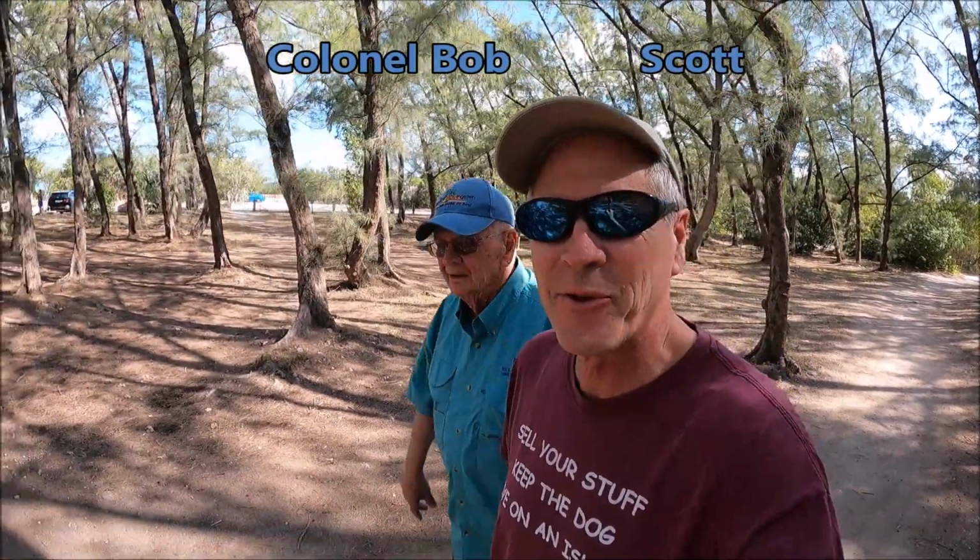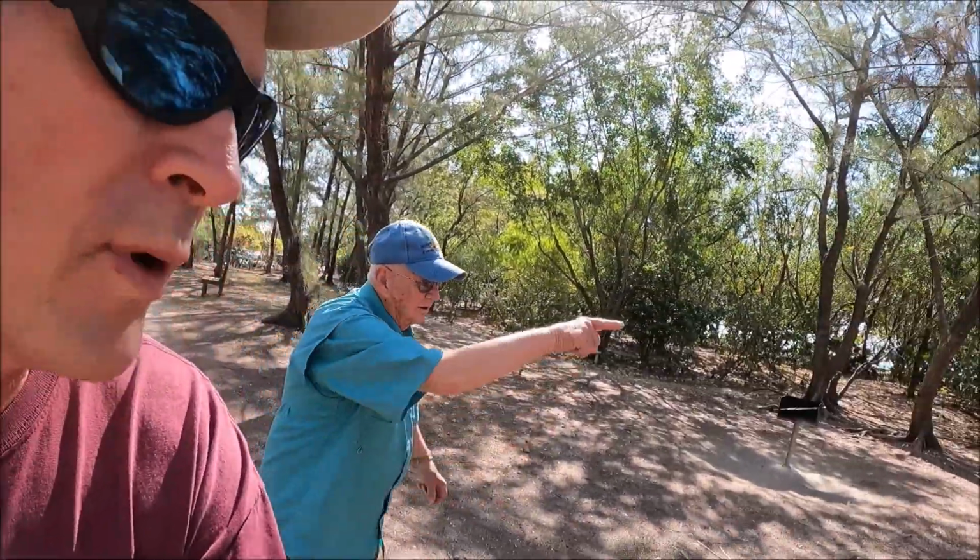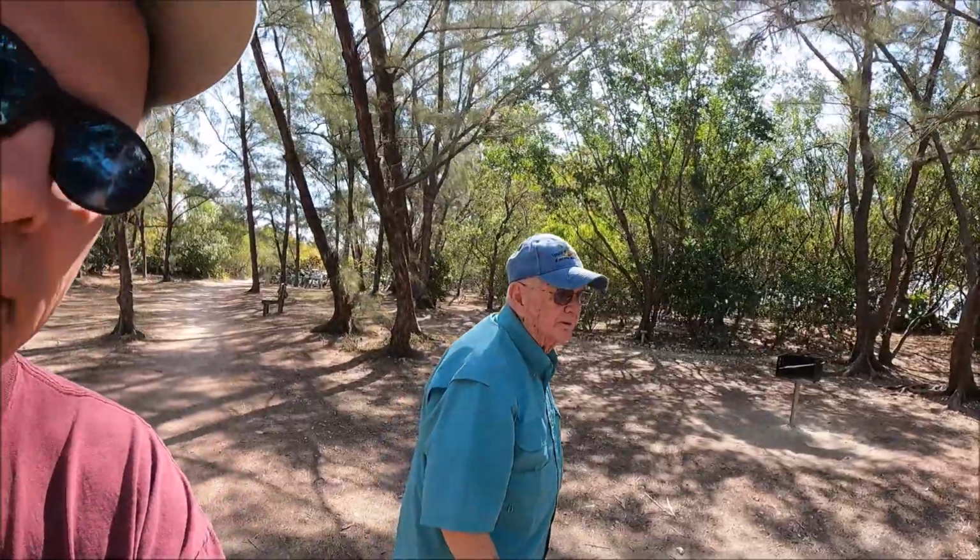We are at Fort Zachary Taylor State Park in Key West, and it is a beautiful spot. Pop, what do you think of this so far? Beautiful.